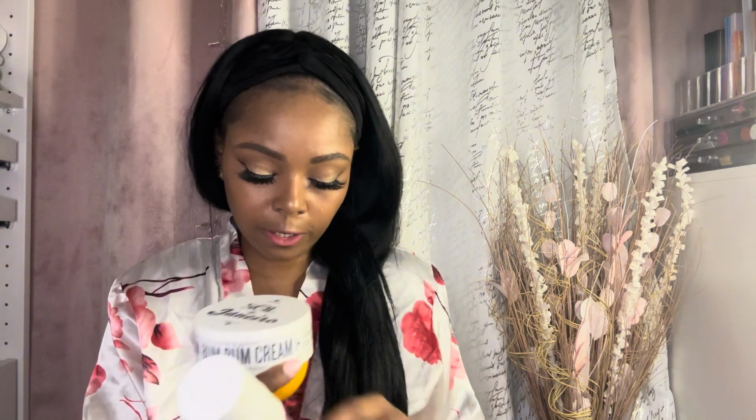But this particular line that I am talking about is the Sol de Janeiro, the Bum Bum Cream, right? So right here I have the Brazilian Crush Cheirosa 71. So I combine these two. I also have the shower gel, and also, even though it's a little bit different, the perfume Cheirosa 62. Now, if you want to smell like a sweet bakery, you must have this. And if you don't have this, what are you doing with your life?